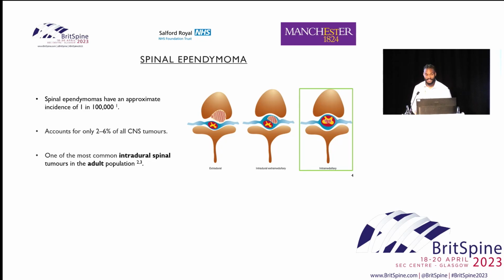So, spinal ependymoma is a relatively rare primary tumour found in the central nervous system, and I actually struggled to find the incidence and prevalence within the UK. This is a stat from a US paper, which puts the incidence at 1 in 100,000. It accounts for roughly 2 to 6% of all central nervous system tumours, but about half of intradural spinal tumours within the adult population. And they're rarely found extradurally.